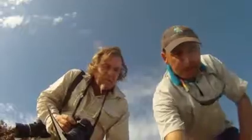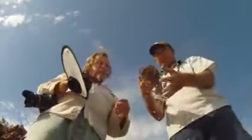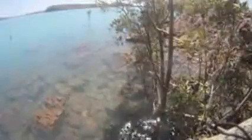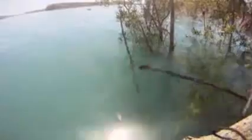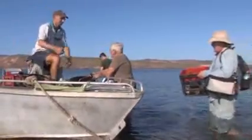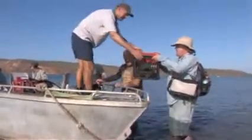The team have only a short window to work on the exposed reef. Here in the Kimberley are giant tides, up to 14 metres high, twice a day. A dynamic, ever-changing environment. Large numbers of turtles approach the reef to seek refuge and feed.